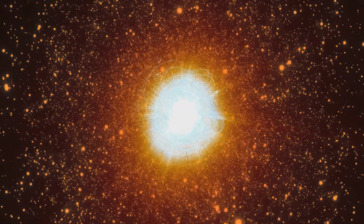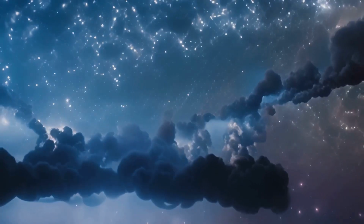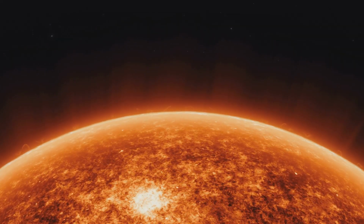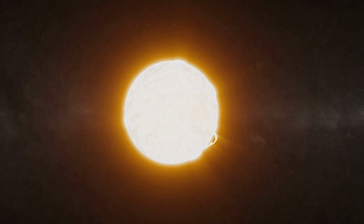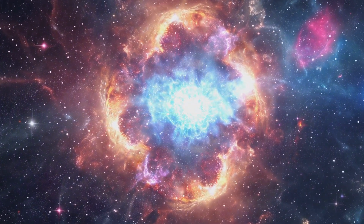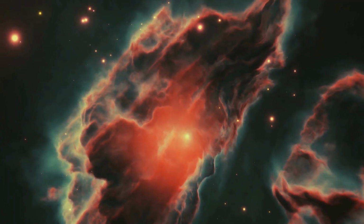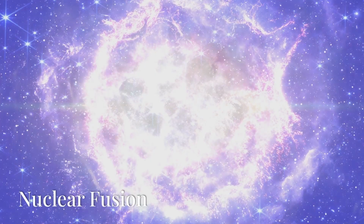As a protostar continues to accrete material from its surrounding cloud, its core temperature and pressure continue to rise. The protostar's intense gravity pulls in more and more material. This process can last for millions of years. Eventually, the core of the protostar reaches a critical temperature of about 10 million degrees Celsius. At this temperature, nuclear fusion begins. Hydrogen atoms, the most abundant element in the universe, are fused together to form helium. This process releases an enormous amount of energy, marking the birth of a star.